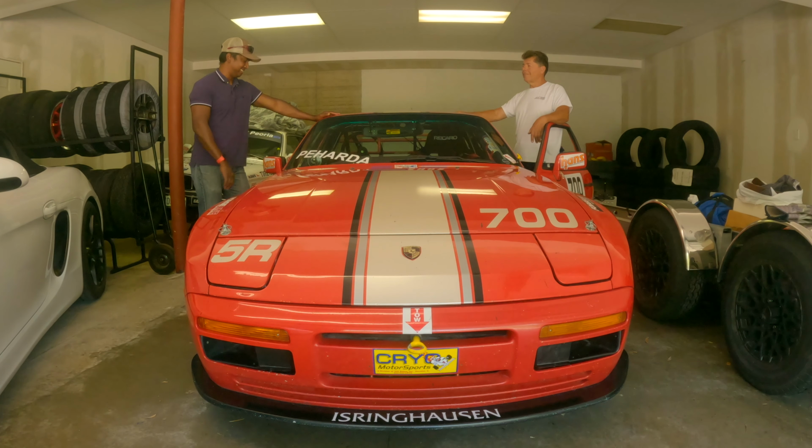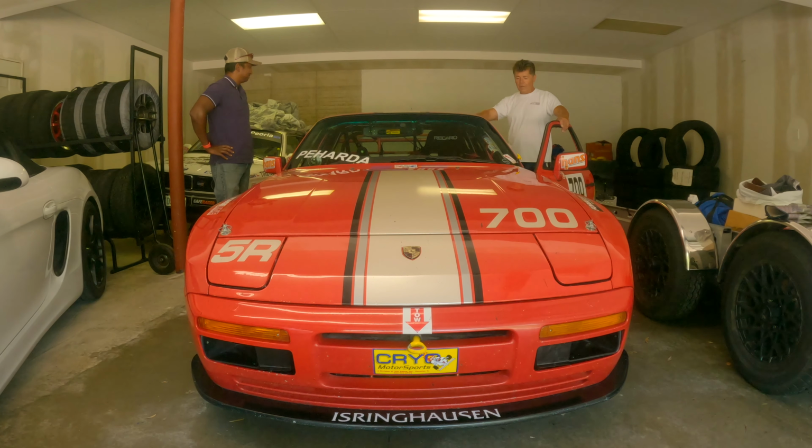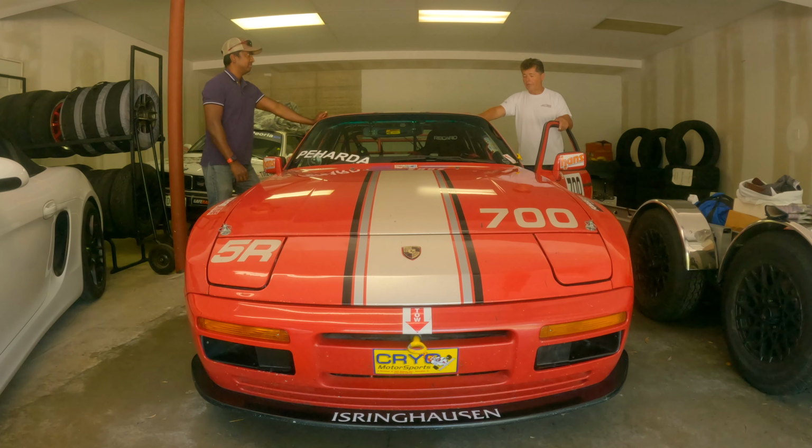And this has everything, right? Yeah, it does. It has data acquisition. It has full roll cage, fire suppression, hydration system, cooling system. So yeah, in my opinion, it'd be foolish to take a nice street car and then start chopping it up and spending all kinds of money to get to this point.